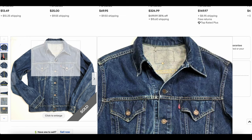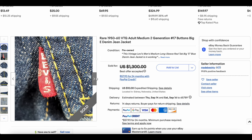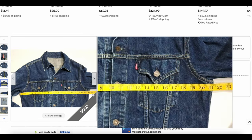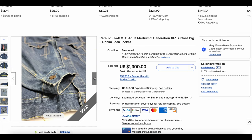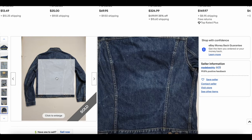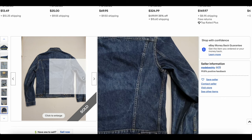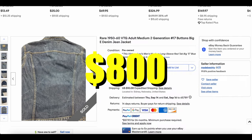Another beautiful one here, patch missing. Dark colors, there's a big E. Nothing particularly out of the ordinary here. Let's take a look. It's a size 42, which is actually a pretty decent size to find these in. So it's definitely a good aspect of this jacket. A little bit of wear on the back, but not too bad. It looks like some abrasions maybe on the back there. Either way, beautiful jacket. This one sold for $800.